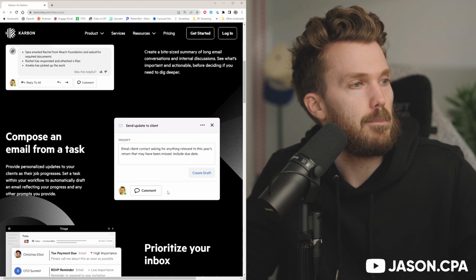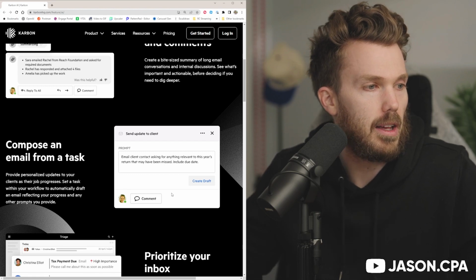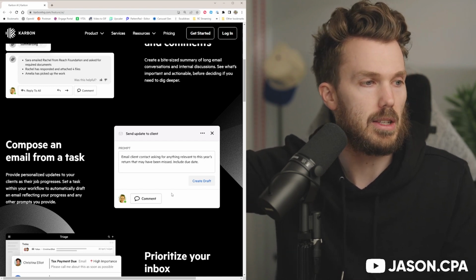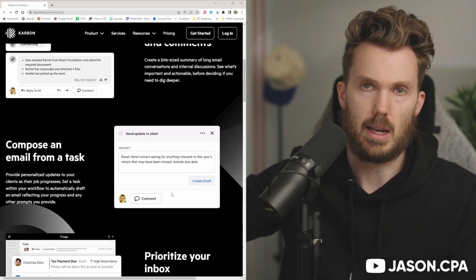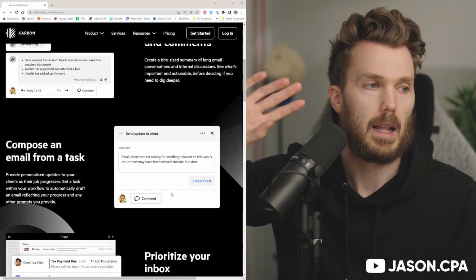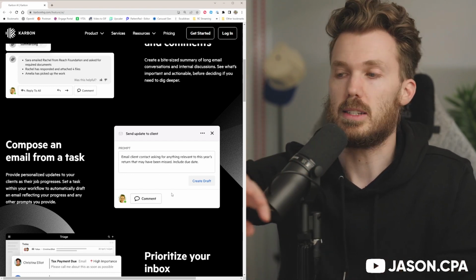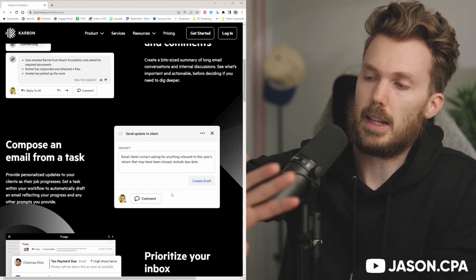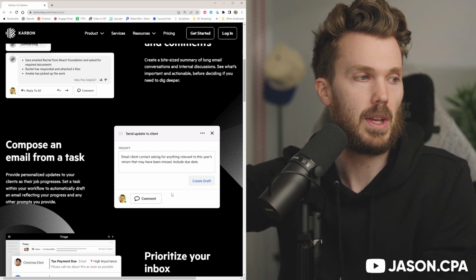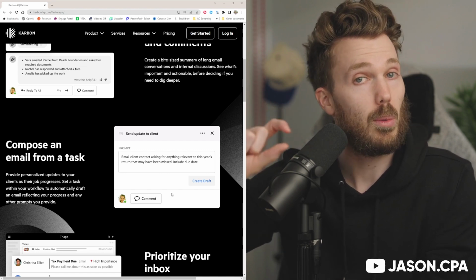Okay, fifth cool thing, compose an email from a task. So in your Karbon workflows, you templatize these workflows that have all of these different steps in them. And now one of the steps that you can create is to compose an email. For example, if part of your workflow template is to send a client a status update, so if you've got 5 steps in there and the third step is to send them a status update, you can put a step in that workflow template that will generate an email with a prompt.